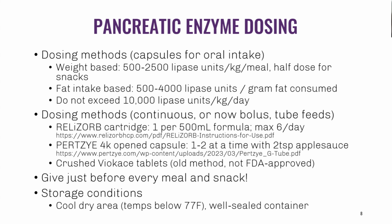Enzymes should be given before every meal and snack. Pure, simple carbohydrate intake may not need to be covered, but it's best to be in the habit of always covering. In addition, enzymes should be stored carefully to prevent inactivation. This includes a cool, dry area and a well-sealed container.